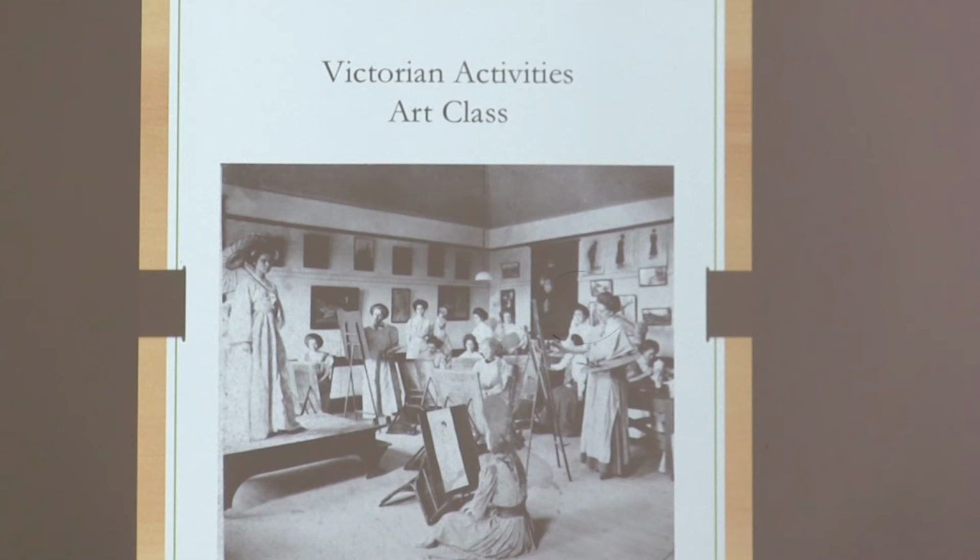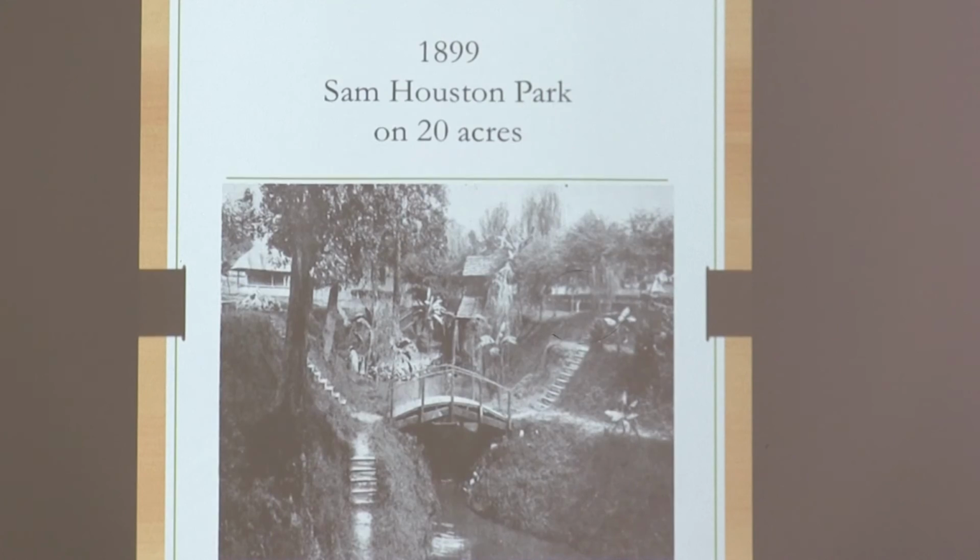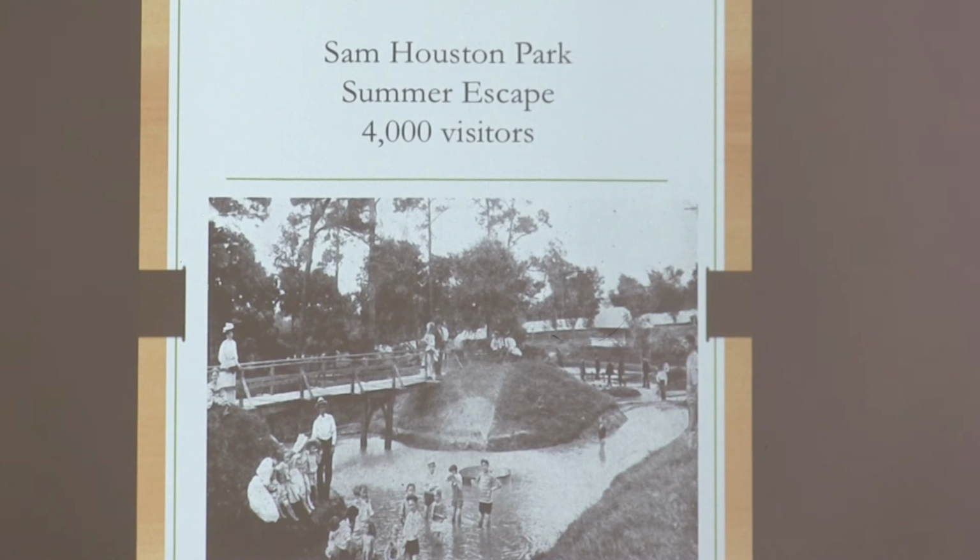And this also was a huge time for women in Houston because all kinds of women's organizations were being formed and built. And this is Samuel Brashear, mayor, and he was so wonderful to the city of Houston because he donated 20 acres of land for the Heritage Society downtown and created the first park that people could actually go to for free and have swimming or parties. It had 4,000 visitors every summer.